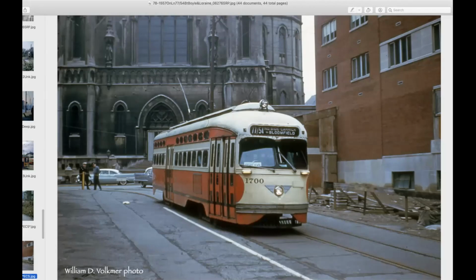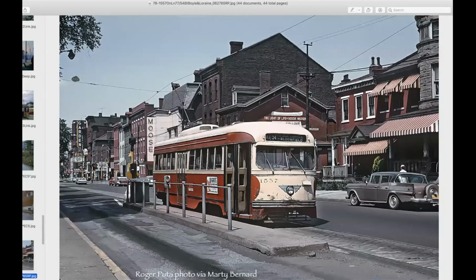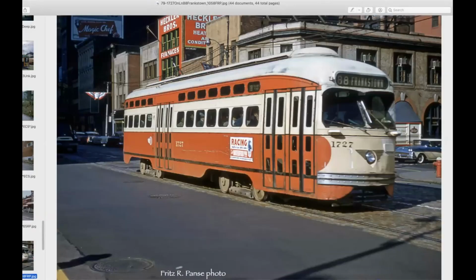1777, 54 was the major crosstown line. Went through Oakland, Carrick, Bloomfield, all the neighborhoods. Never entered downtown. 88 Frankstown, very important east-west line. 1727 was unfortunately the culprit car.